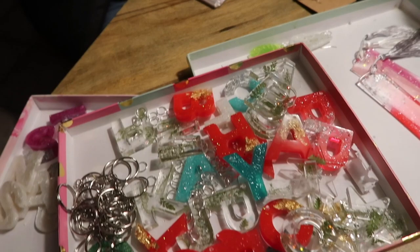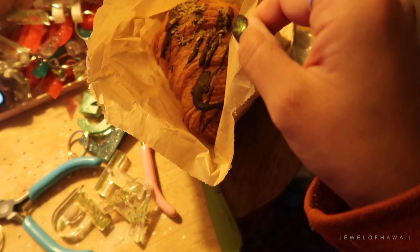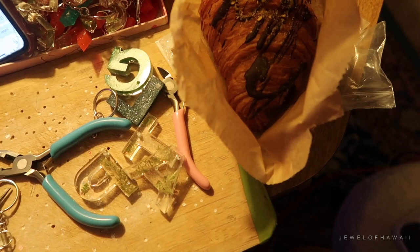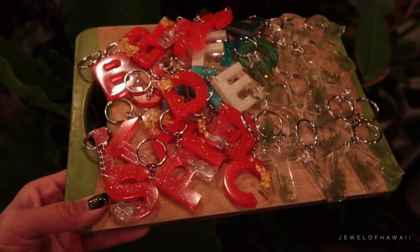Hey vlog, just having some tea and doing the last of my keychains. I may also take a few bites out of this, but this is just my task for the night. Once I'm done with these letters, I'm gonna load up the art in my car. It is a little after 9 o'clock. I set up all these keychains, believe it or not, with a cup of tea. I'm going to put this with the rest of my art and load it up in the back of my trunk.